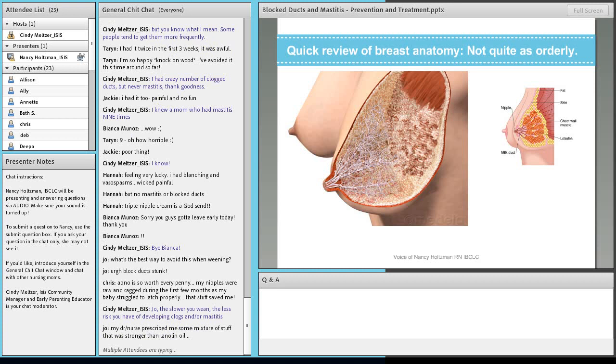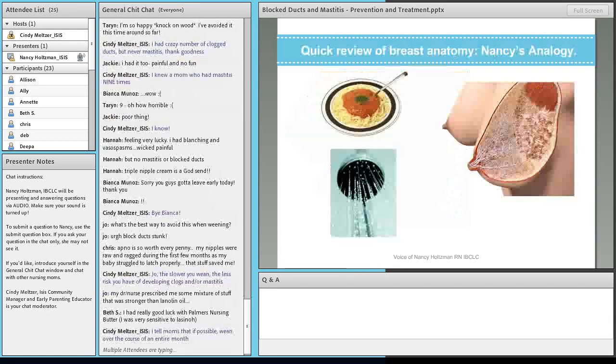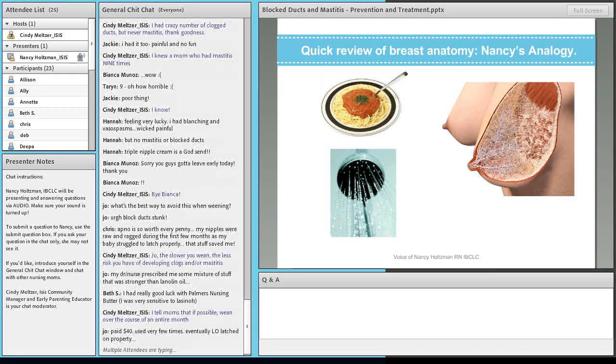And it really does look like a tangle of roots. As I was saying, it looks like a bowl of spaghetti in there. So it's not as neat and orderly and tidy as the first picture leads you to believe. There's not a direct route from the nipple pore where you can trace back and say, okay, this pore drains this quadrant or this area of the breast. It's not linear that way.